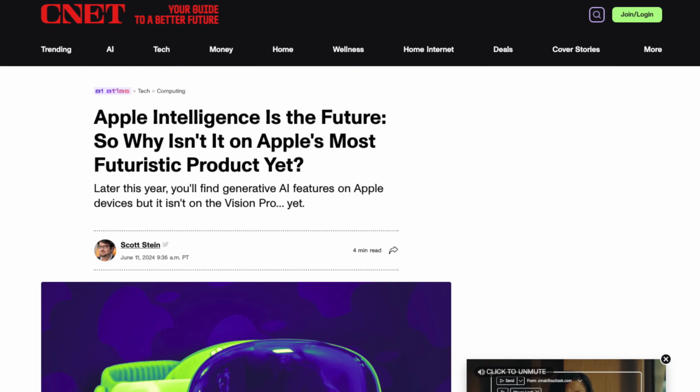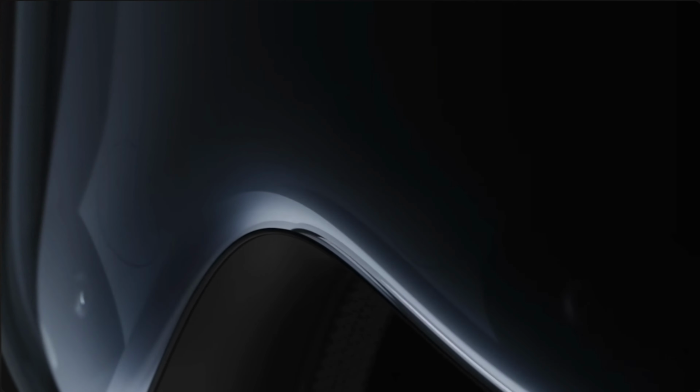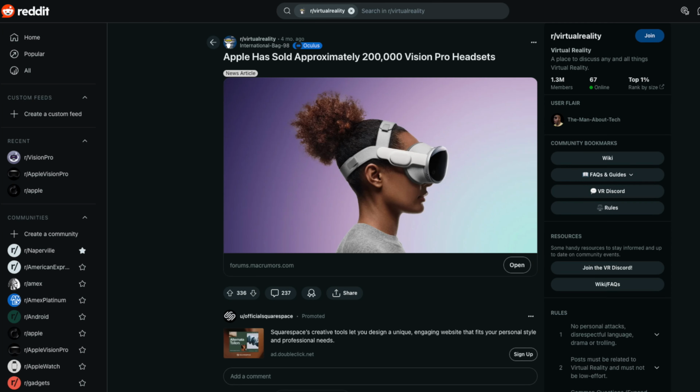So I read a CNET article today talking about this very subject, and they made some fair points. Number one, we have to remember that the Apple Vision Pro has a bunch of sensors on there that track hand movement, it scans rooms, it adds augmented elements on top of the real world. And with all that's going on, adding Apple Intelligence on top of that might be a little too much complexity for the Apple Vision Pro to handle. So maybe this means that Apple is waiting for the second version of Apple Vision Pro to add Apple Intelligence onto that device. Ugh.